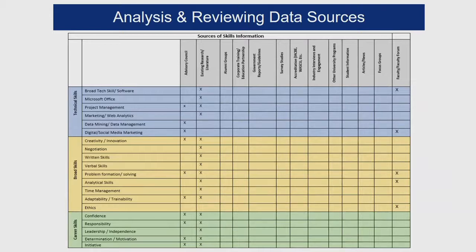In our case, we looked at larger scale studies used in higher education, but specifically for marketing. We didn't look at studies not related specifically to marketing, because in higher education there are lots and lots of studies about what graduates should be getting. That's great, and you can include that in your analysis, but we wanted to make ours very focused on marketing graduates. You have alumni groups, corporate stakeholders, survey studies, and your accreditors. We want to look at what we found there and what they want, so we can mesh their needs with ours for the next time we go through an evaluation. We want to look at our faculty forums.